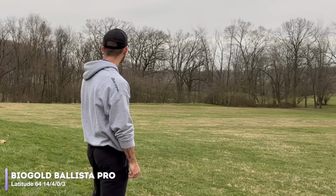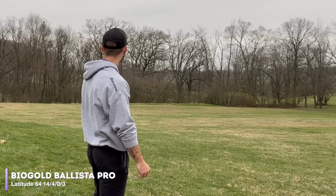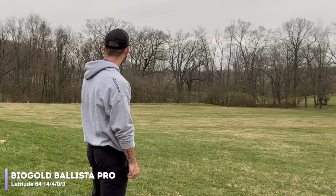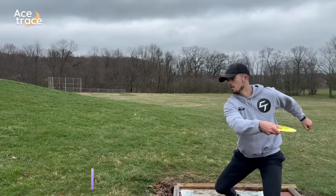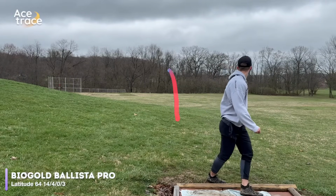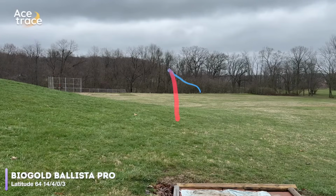Look at the amount of turn that this Bio Gold Ballista Pro gets. This thing is crazy. It's moving something like 100 feet further to the right than the basket that we're aiming for. So Bio Gold, clearly not as overstable as the other plastics, but this could still be useful information. If you're a lower arm speed that wants some turn from a Ballista Pro, there you go. Or if you're a faster arm speed that wants to see one get a roller, you can make that happen. But with all that being said, let's move on to our last comparison, the Dynamic Discs Escape.